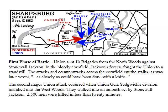Okay, so I'm going to really quickly go through the phases of the battle here. In the first phase of the battle, the Union sends 10 brigades from the North Woods, a forest north of town, against our guy, Stonewall Jackson. There was this cornfield, and if you go to Antietam, they still grow corn in this cornfield. The Union fights to a standstill, and it's nuts because corn provides great visual cover, right? You can't see. However, it's not going to stop any bullets.